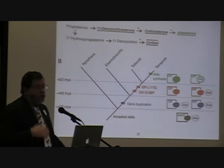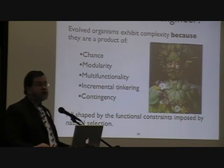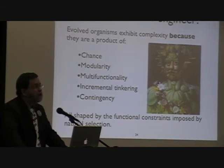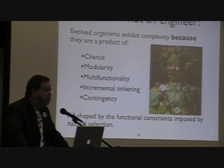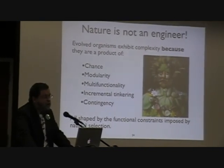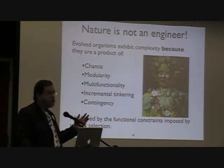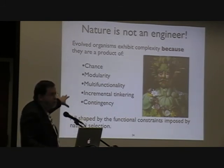Okay, so the final message I want to get across to you is this: nature's not an engineer. It doesn't do things by intent. Design is kind of an inappropriate word to use for natural processes. That what's going on is, as I say here, evolved organisms exhibit complexity, and they do so because of a bunch of natural processes, which I haven't gone into in great detail.